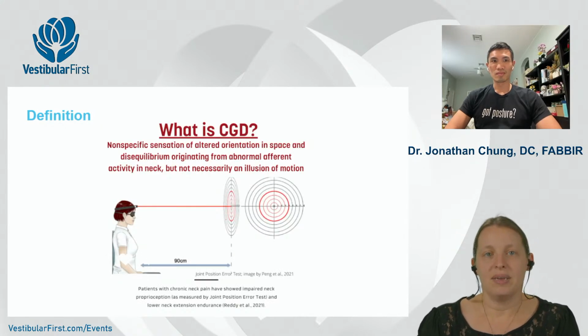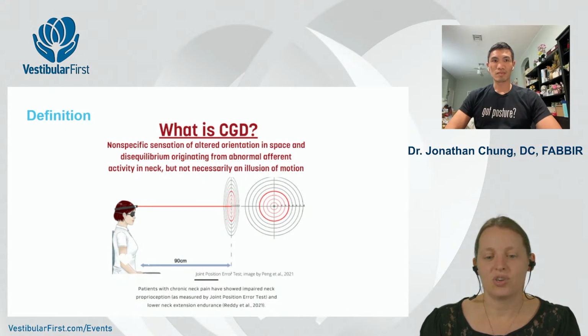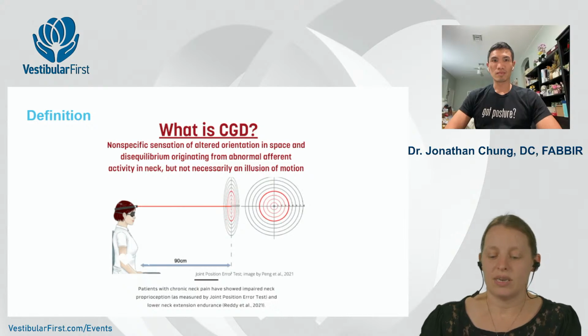However, it is common when cervicogenic dizziness is at play that instead of a spinning feeling, the room's moving, I'm moving, most likely the description will be this kind of I don't know where I am in space, an altered orientation in space, a sense of disequilibrium due to this abnormal sensory input information from the neck. And that's what tends to get described.